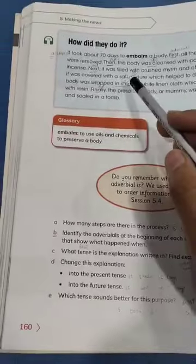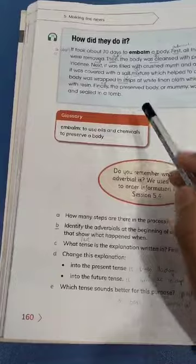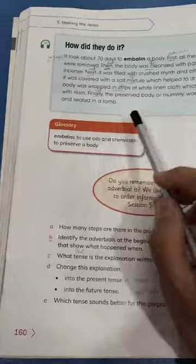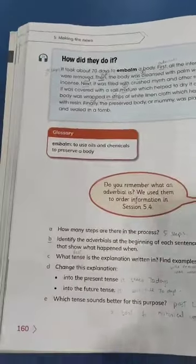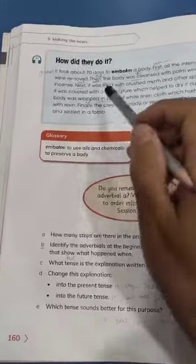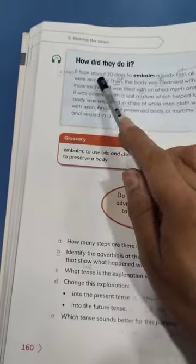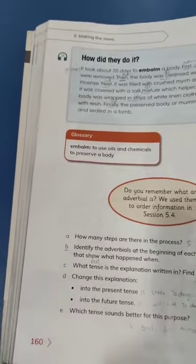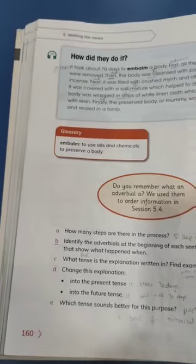What tense is the explanation written in? Find examples. This explanation is written in what tense? It is written in the past tense. Like it took, the second form of the verb: cleansed, crushed, preserved, had. These are all past tense. I have already given you examples like took, removed, cleansed, held, wrapped, covered, placed, preserved, sealed. So these are the examples of past tense.